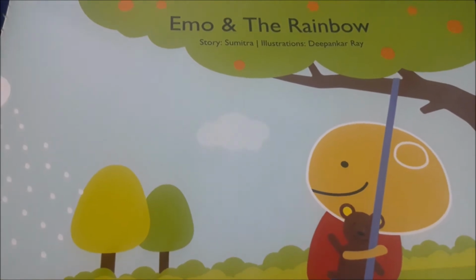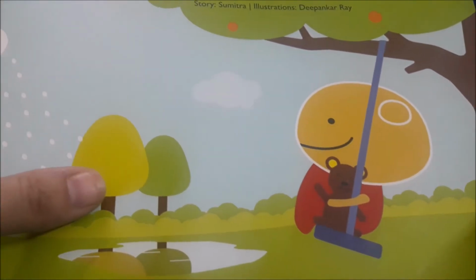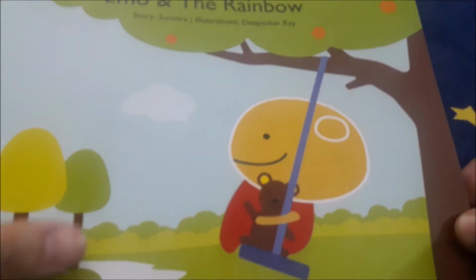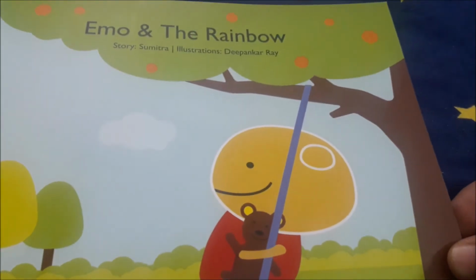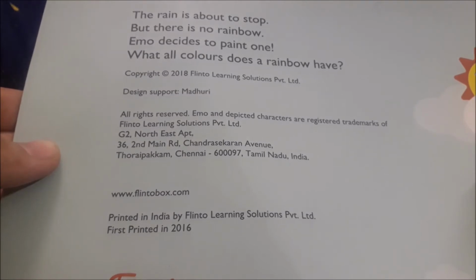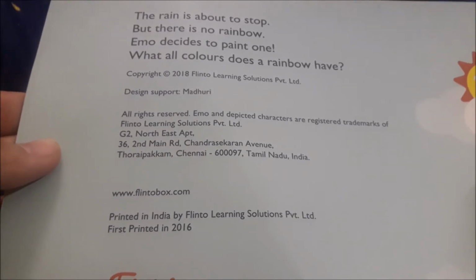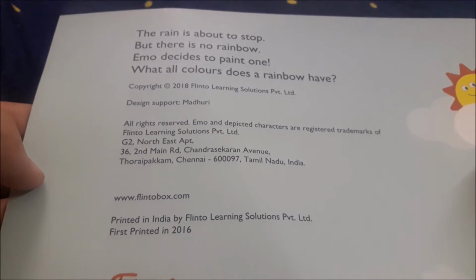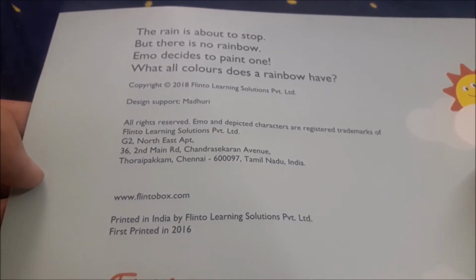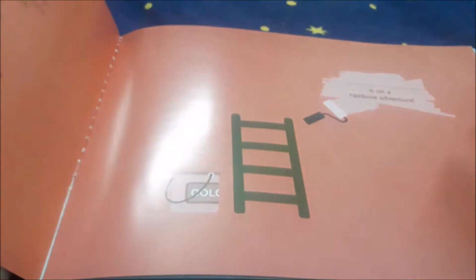This storybook, Emo and the Rainbow. You see, there is rain, trees, a puddle. Emo is on a swing with his teddy bear. And this story is that the rain is about to stop, but there is no rainbow. Emo decides to paint one. What all colors does a rainbow have? So this story will help the children understand what a rainbow is, when does a rainbow come, what are the different colors that we see in a rainbow. So let's go ahead and read it.